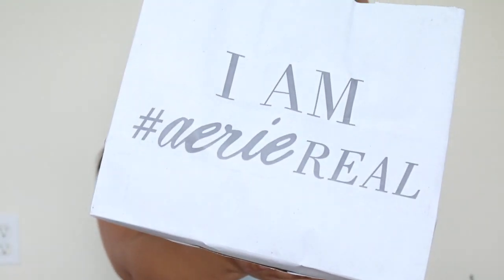And you guys also did suggest that I shop at Aerie for my panties. So that is what I did. They did have a sale, 10 for $35, and I racked up.